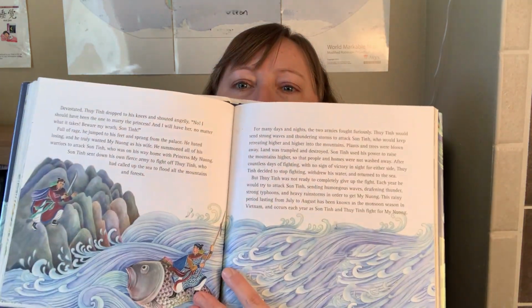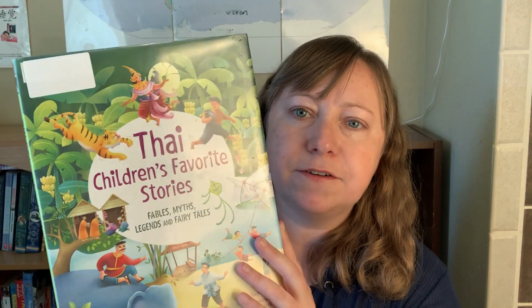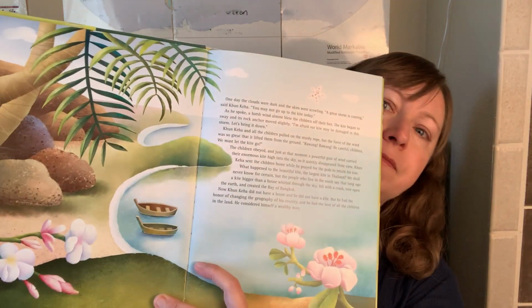So that's in there. And then we have Vietnamese children's favorite stories. We read a few of these in our morning basket. I always like to pick up folk tales, fairy tales from the nations or the areas that we are studying. So that's what that one looks like. Then we have Thai Children's Favorite Stories, another series we have used a lot in the past year. So we read a few stories from this series as well.